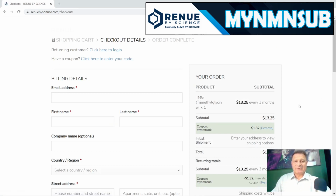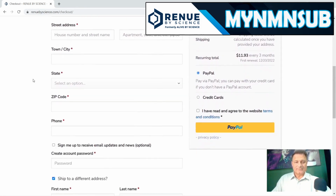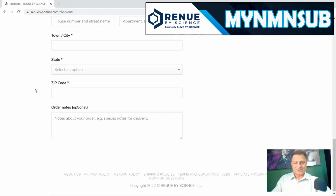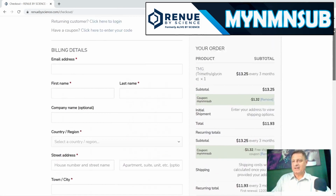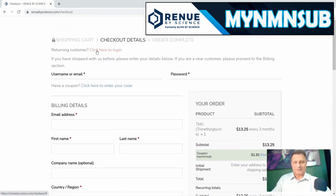So here we are in the checkout details page. You can see here at the top, it says, if you're a returning customer, then you can click here to log in. Also reminds you that if you have a coupon, you can click here and enter the coupon code MyNMNSUB if you haven't already done so. If you're a new customer, then obviously they're going to ask you for all your information so that you can log on in future. Email address, first name, where you are, zip codes, phone numbers, etc. And also the shipping details if they're different to the address you've given above. All the normal things you'd expect when signing up for a subscription service or to become a member of a site anyway. I'm going to click here to log in because I'm already a member.